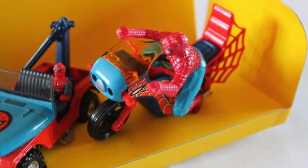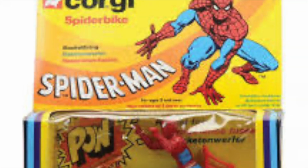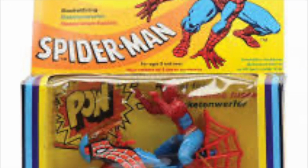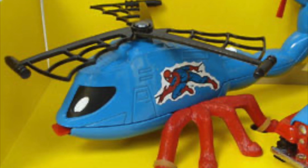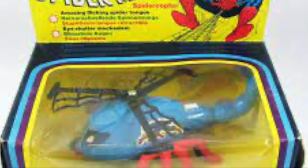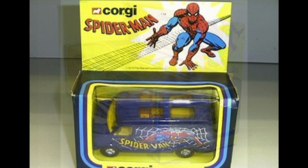What's more, although the gift set version features red forks and black wheels, there are numerous other versions, including one with white wheels and another without the distinctive Spider-Man side decals. Finally, the set contains a Spider-Copter 928, which comes with a distinctive scorpion-like tail, webbed blades and 8 legs. The gift set is a top quality piece and in a mint box fetches around £200 to £300. Corgi also released the Spider-Man in 1979 to 80, numbered 436.